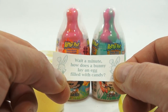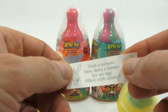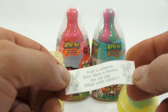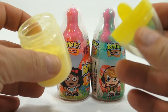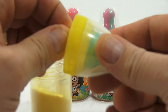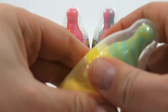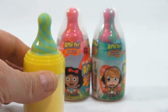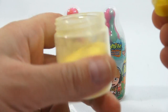How does a bunny lay an egg filled with candy? And what do I do? Was that a joke? I'm not sure. Oh, this is a sucker. Now I'm getting it. Okay, whatever reason, you've got to take this off.